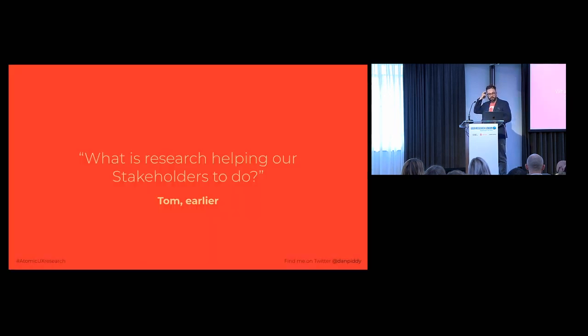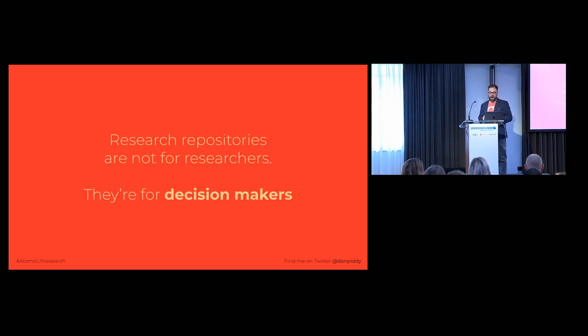And I just want to leave you with this thought. Nearly everything I have to say can be boiled down to this consideration. Tom earlier asked the question, what is research helping our stakeholders to do? And research repositories are not for researchers. They're for decision makers. They are the end users.